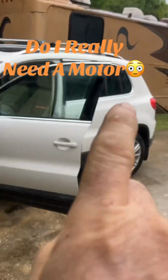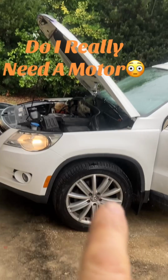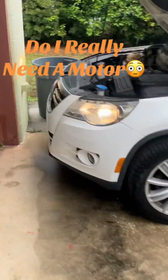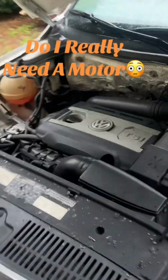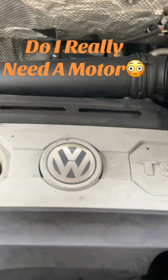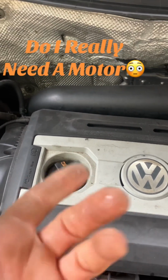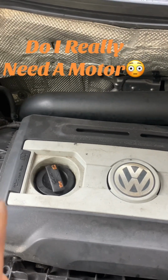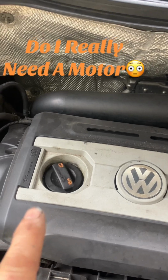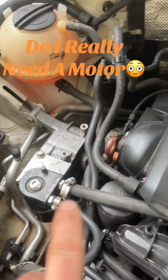All right, it's raining in Florida this morning. Let's test my other vehicle. This is a 2011 VW Tiguan. Well, gosh, that one's blowing too. I guess I need an engine. No, because the same thing. I actually have this one hooked up to a catch can right here as well.